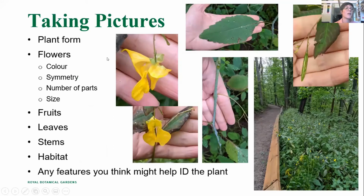So you can bring your phone with you and use GoBotany to identify the plants that you see on your walk right on the spot. If you don't want to do that, you want to identify it at home or get somebody to help you with it, take pictures. Make sure you get pictures of the form of the plant, which I've got over here.